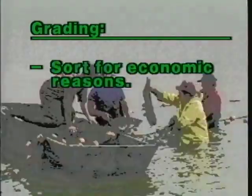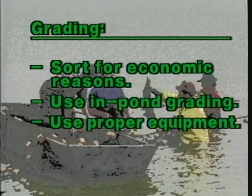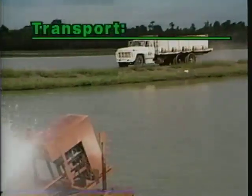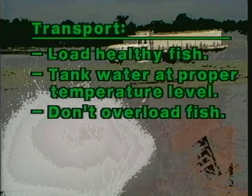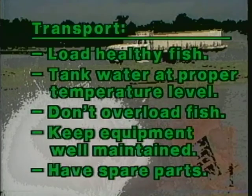During grading, sort for economic reasons. Grade as many fish inside the pond as possible. Use the proper equipment and handle fish carefully. To transport your harvest, load only healthy fish. Hold the tank water temperatures at the proper level. Don't overload fish. Keep your equipment well maintained and have essential spare parts available.